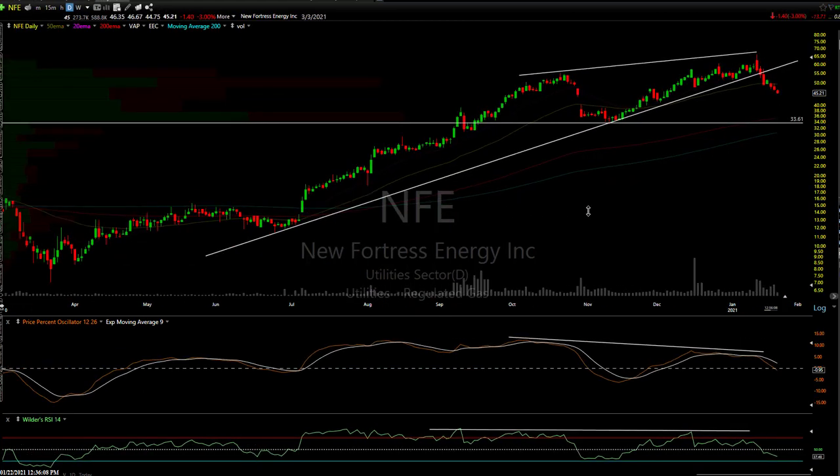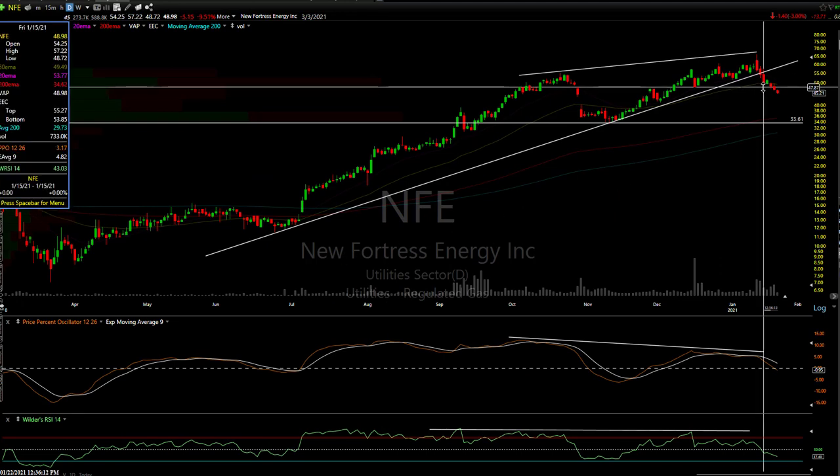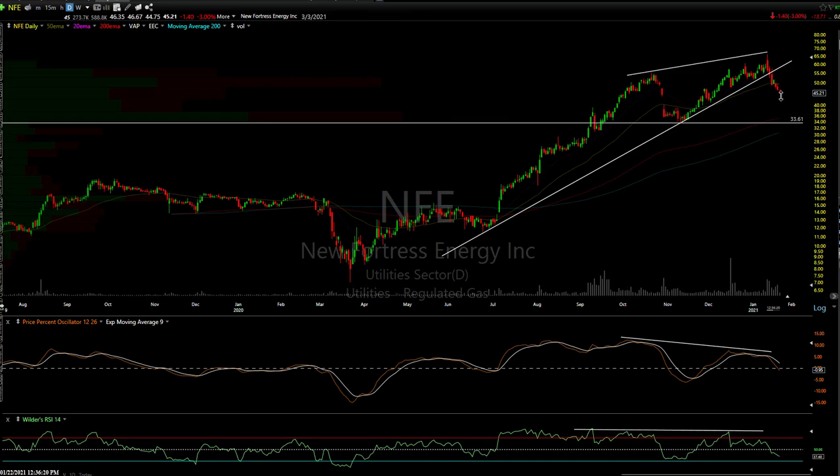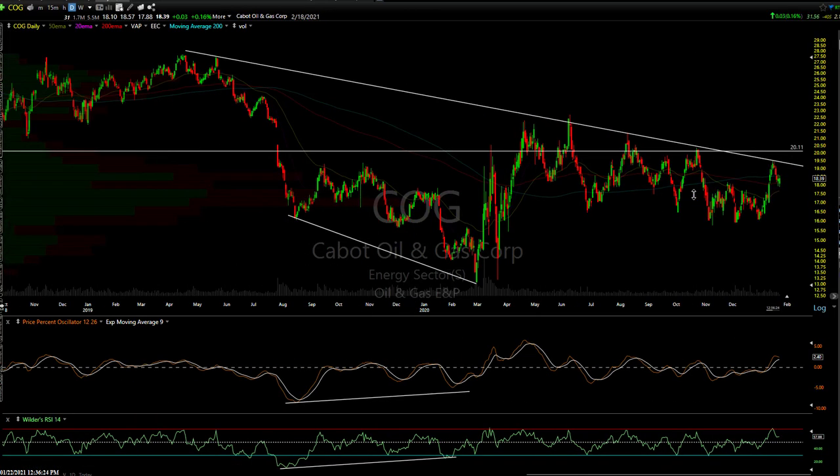And then NFE, New Fortress Energy, there was a beautiful breakdown candle. There's a good example of a solid red candle and nothing but selling since, for the most part. So there's one that's clearly on a sell signal, and that's the target down there, 33.61.